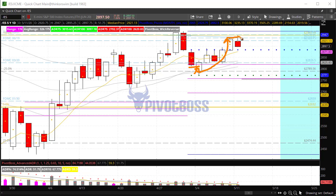Now we're seeing the opposite play out right here. We're seeing a rejection of the previous week's high and the previous week's close, and now price is already through the previous session's midpoint and is pushing lower.